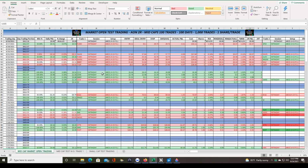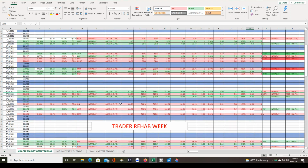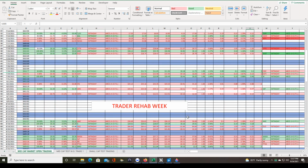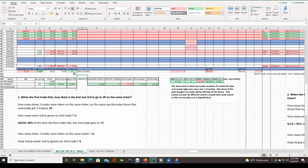Let me just remind you, we did over 100 trades here with the mid-cap test, and we found the results to be roughly break even, and the whole thing cost us about $5 taking 101 trades. We also learned a very valuable lesson on this particular plan: the first trade was not profitable, but the other trades were extremely profitable. When we removed the first trades from the data, we ended up 13 times our risk after 57 trades. So that's extremely encouraging. None of these other numbers were updated, but just this R value here. So that was pretty cool.